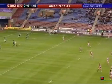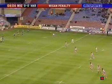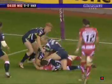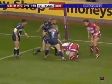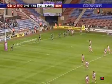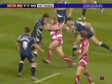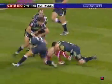So penalty for Wigan takes them deep into Rovers territory. With Gleeson to restart, 10 metres away, and he goes for it himself, Martin Gleeson. Almost caught them cold down on the short side there. Now it's with Luluai. Luluai then infield, it comes to Coley. Coley drives it in at Newton.